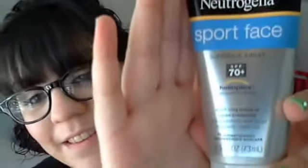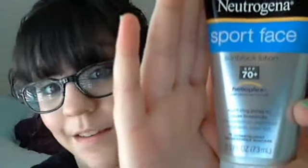I use all of these, but I also use this at night. So that's more of a night thing, but if I'm just laying around the house or I'm not really doing anything for the day, I'll use this. But usually, after I've cleansed my face and taken off my eye makeup, I use some sunblock. It's called Sport Face, and it's also by Neutrogena, and it's SPF 70 plus. So that's really good. This stuff is amazing. It works really well, and it says it won't clog pores or cause breakouts, which it doesn't.